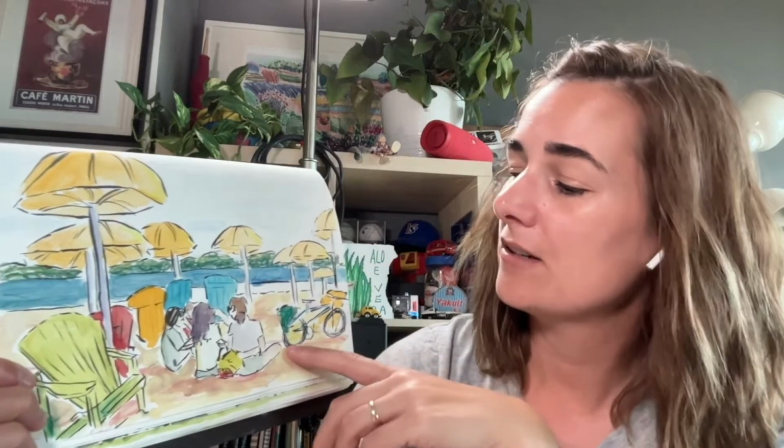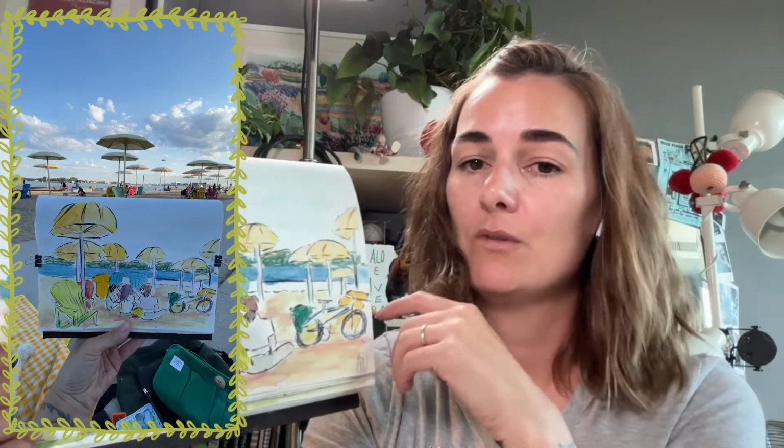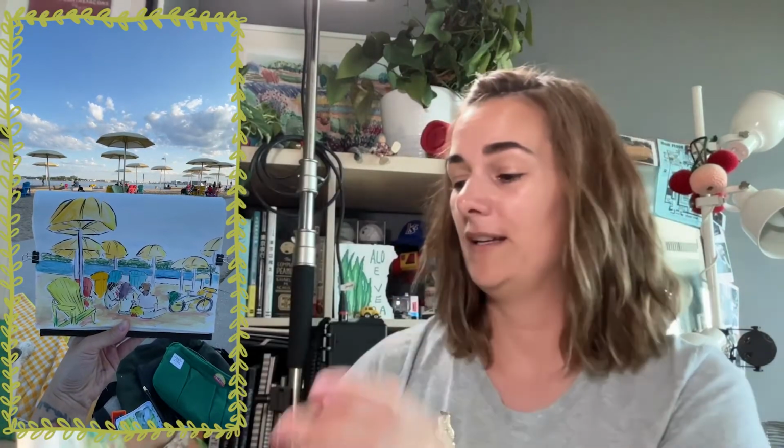I used watercolor and Neocolor 2s and color pencils, Prismacolor color pencils. And I think this one's fun. I think it's a little bit messy, but I think it goes with the style. And I wasn't trying to be neat. I was just trying to get it done before these people moved. And they did move before I was finished, but I guess that's just the nature of painting people in public.